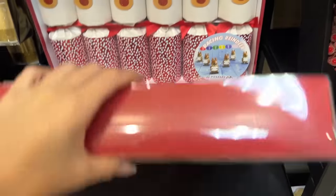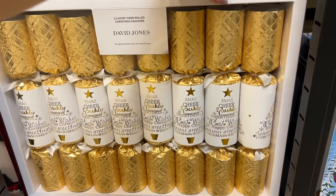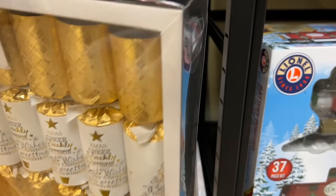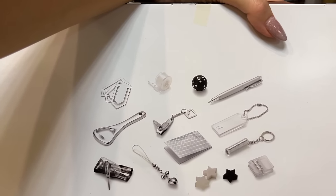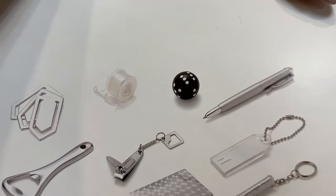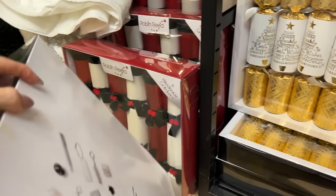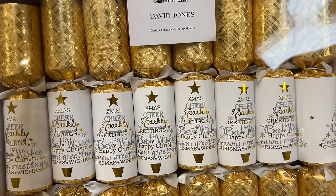We have the, oh, that's right, the reindeer racer. But what's in here? So these are beautiful. Christmas cheer, sparkly Christmas greetings, best wishes, happy Christmas, blah blah blah. Let's have a look. Oh, some more crab. There's some good crab in there. Look, oh, there's sticky tape. There's a round dice. Oh, that's a gag gift. I like it. So this one, these actually retail for $30. I feel like that is really not too bad. So you get 8 Christmas crackers in there.